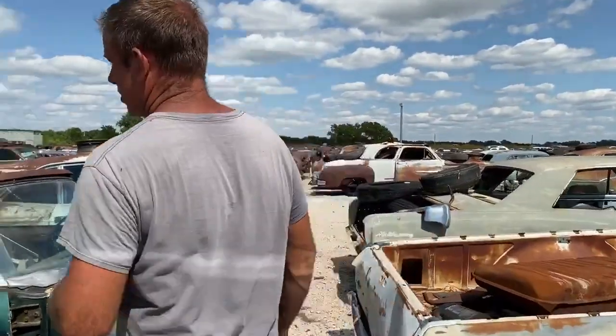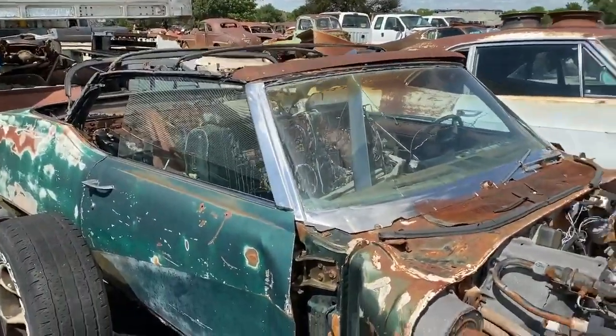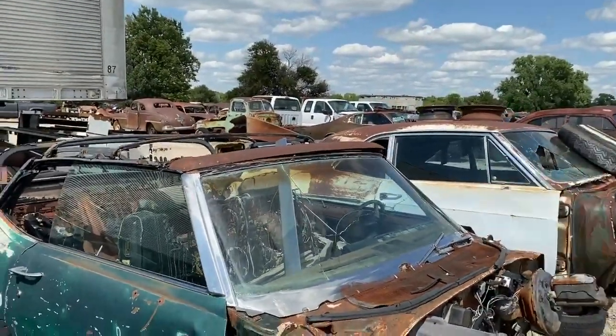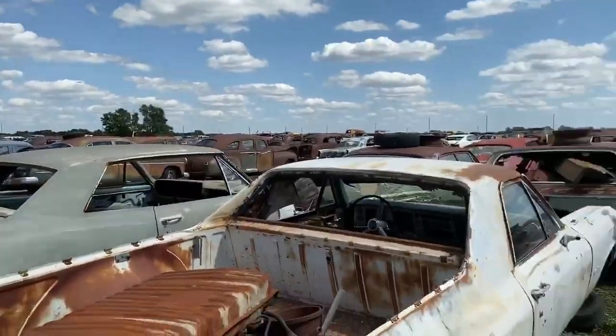Come back to the next section, we've got a 69 Skylark convertible body shell. Once again, the frame's been pulled out from under this. Still has a convertible top mechanism, a lot of the convertible only parts still on this car, a lot of the convertible only trim. So really hard to find A-body convertible pieces. There's a lot of stuff left on this car for a convertible. In front of the convertible, we've got a 68 El Camino.